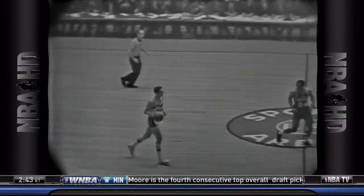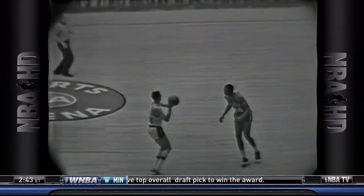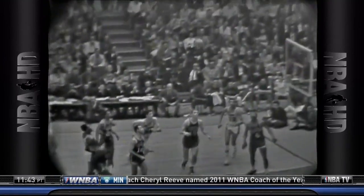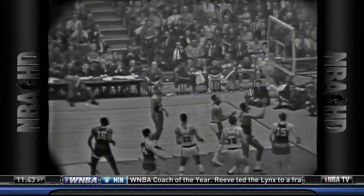Out of a timeout, they call a play where they throw the ball to Elgin Baylor on top, but everyone else is just standing around, and they get a lousy shot, a long jumper by him, but there's a tip-in by Ellis. Jerry West makes up for his missed free throw and turnover by pressuring that pass, and it forces the ball out of bounds off the Celtics.